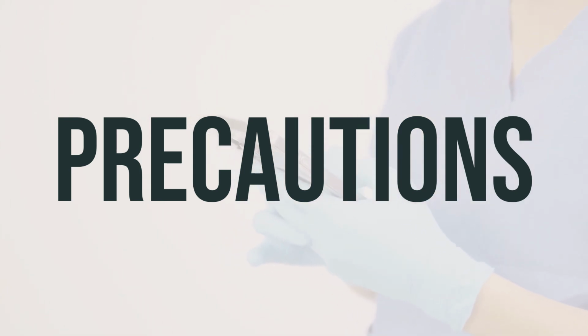If you become pregnant or think you may be pregnant, be sure to inform your doctor right away. Additionally, it's unknown if this drug passes into breast milk, so consult your doctor before breastfeeding. It's crucial to communicate with your healthcare provider about any concerns or questions you may have before starting Xenical.